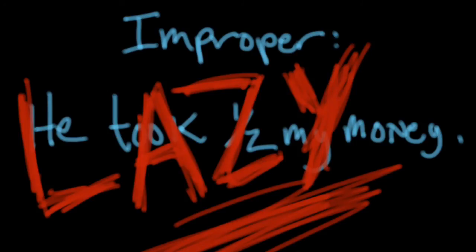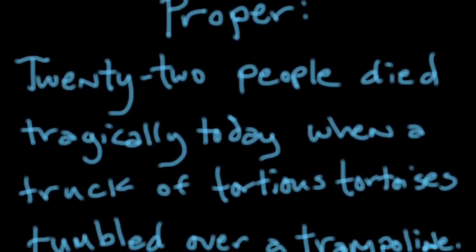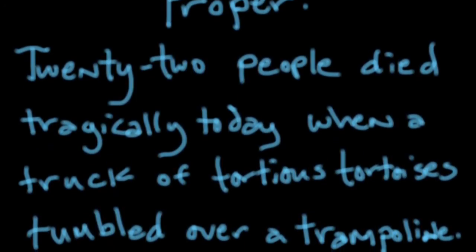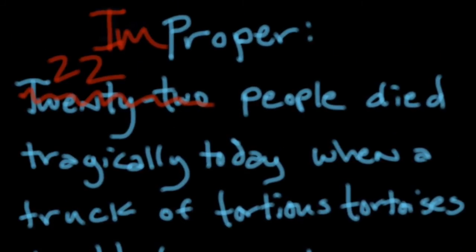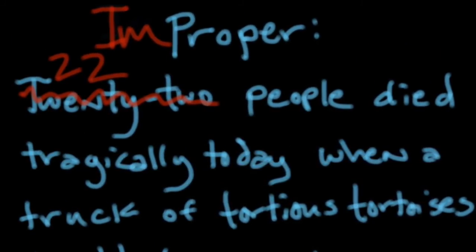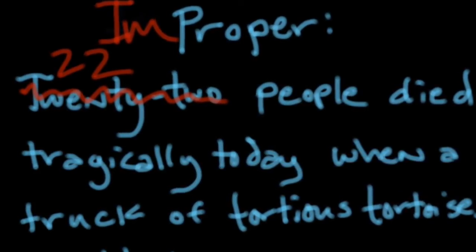A good rule to follow is when using numbers to begin a sentence, spell it out. Twenty-two people died tragically today when a truck of tiny tortoises tumbled over a trampoline. Don't start with 22 the number, people died. It looks funny, and stupid, and lazy. Please don't do it. I beg you.